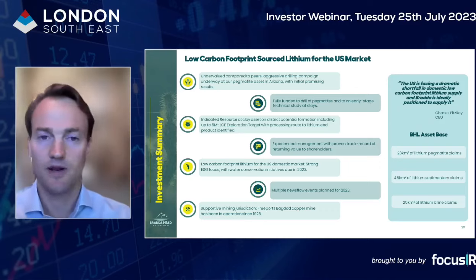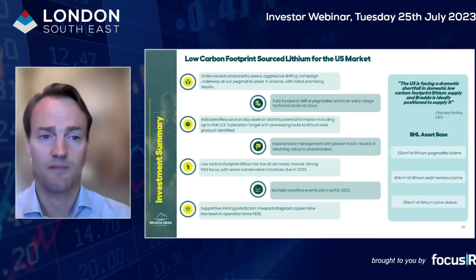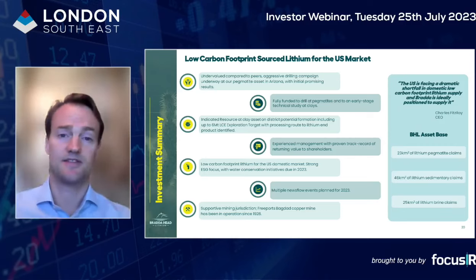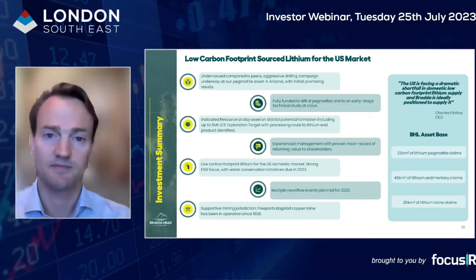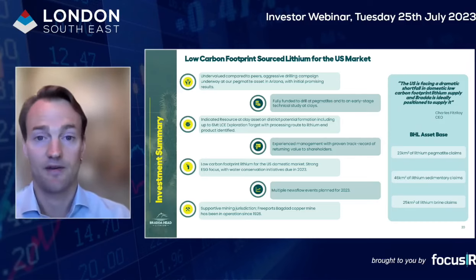So in short summary, US-based lithium explorer developer, funded for our 23 programs, new resource on the way for our clay projects, San Domingo Pegmatite district drilling about to kick off, very experienced management, supportive shareholders, ESG focus, a lot of news flow on the way, and we're in the most phenomenal place in the US, top 2 states in the US for mining. So there you go.